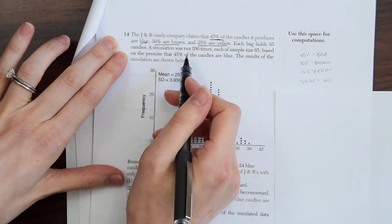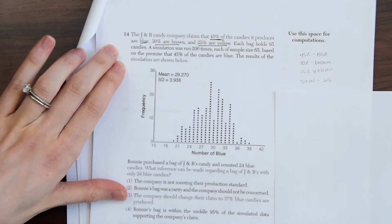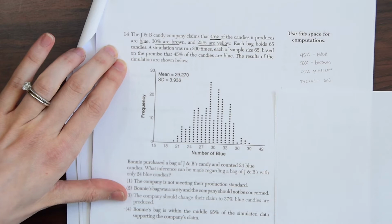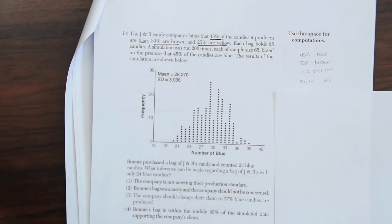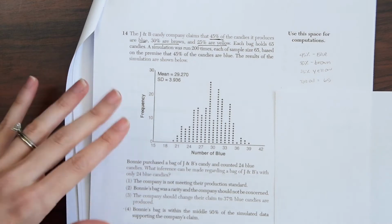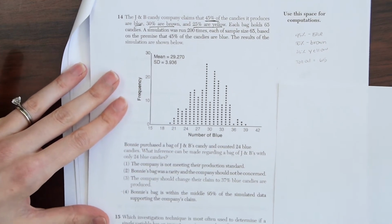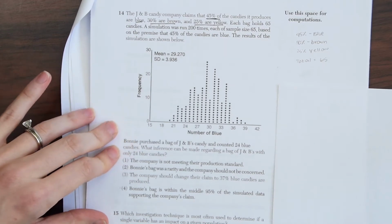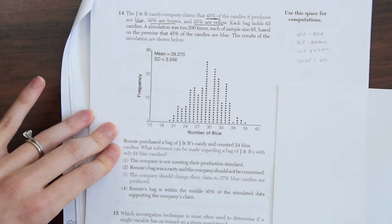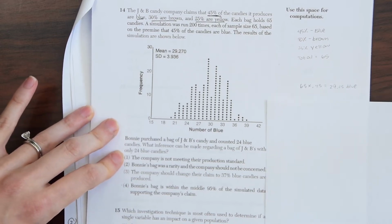The simulation was run 200 times, each of the sample size 65, based on the premise that 45% of the candies are blue. The results of the simulation are shown below. So this kind of looks like a normal distribution, but maybe a little bit off, but let's see. So Bonnie purchased a bag of J&B's candy and counted 24 blue candies. What inference can be made regarding a bag of J&B's with only 24 blue candies?